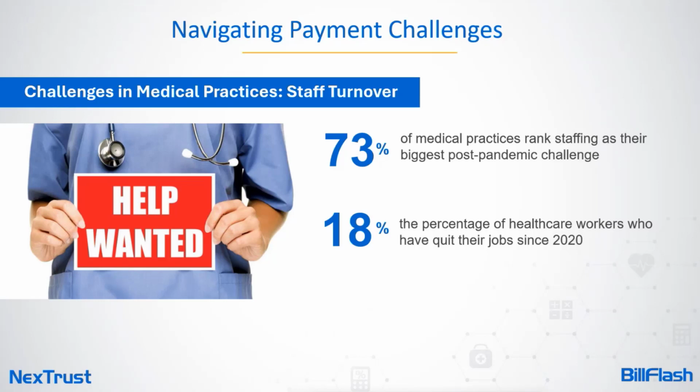This puts an increased strain on practices in dealing with the struggle of maintaining adequate staff and the added cost of turnover, along with training new staff. When patient volume is high and staff is stretched thin, practices may struggle to keep up with the demands, and often the efficiency of billing and processing claims is impacted, which in turn impacts the revenue cycle of the practice.